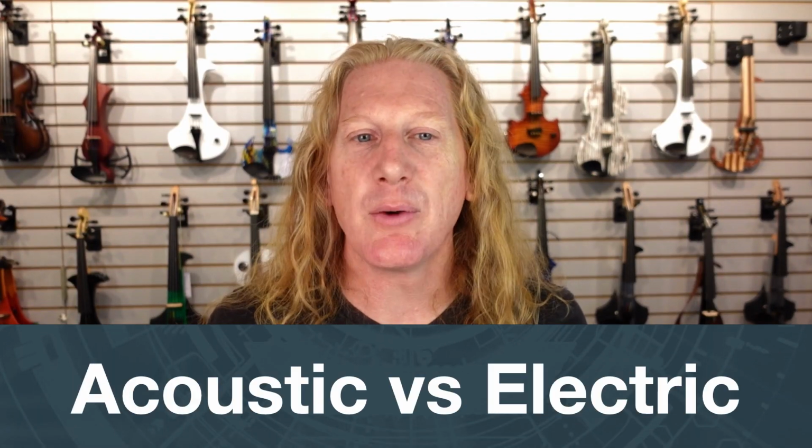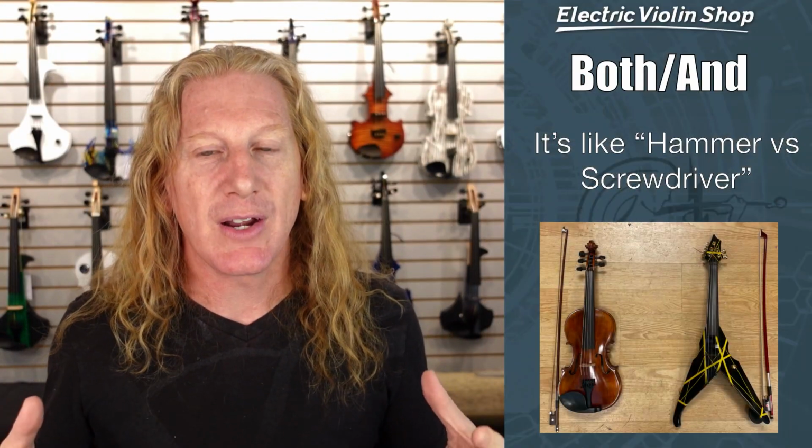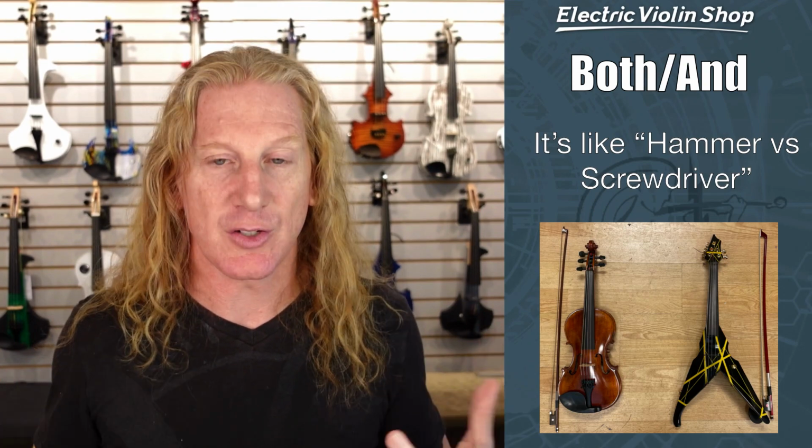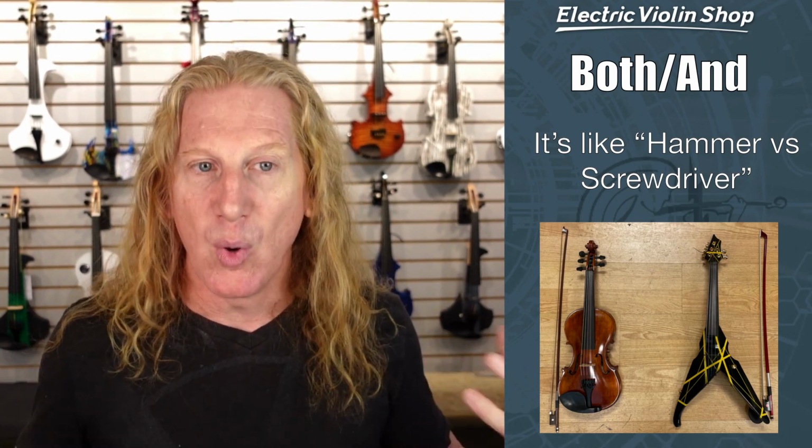Hey guys, today we're going to be talking about a little debate that's going around. Which one's better, an acoustic violin or an electric violin? And I posit that it's not a better or worse thing. They're two different instruments, and we have to look at them as two different instruments with different applications. It's not an either or, it's a both and.